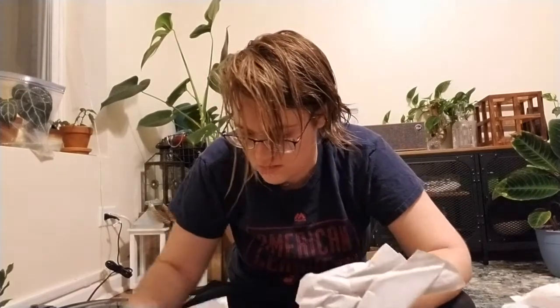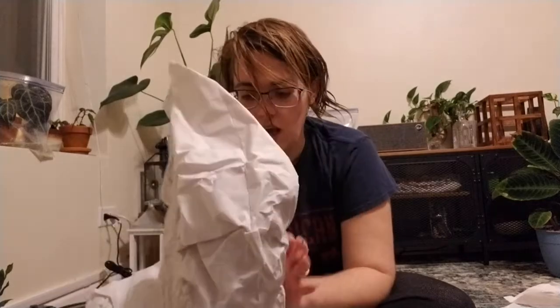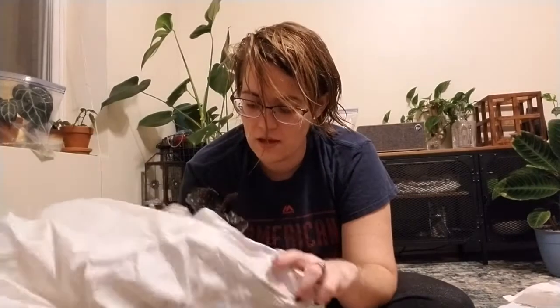Okay, there's only 2 plants left. Okay, this one's on top. There's a bunch of sand on top of this one, and it might be from the bay laurel. Which one is this? Ooh. Oh, yes, baby. Oh.